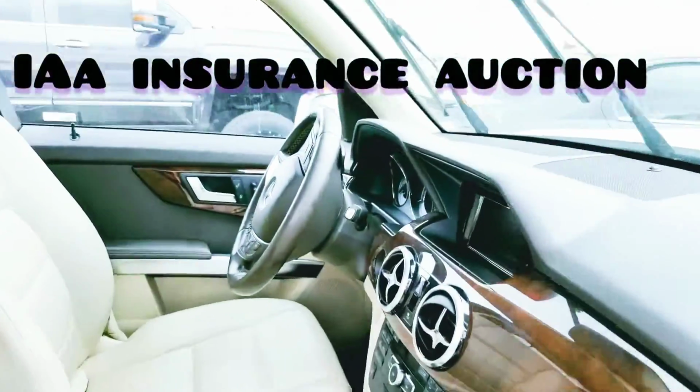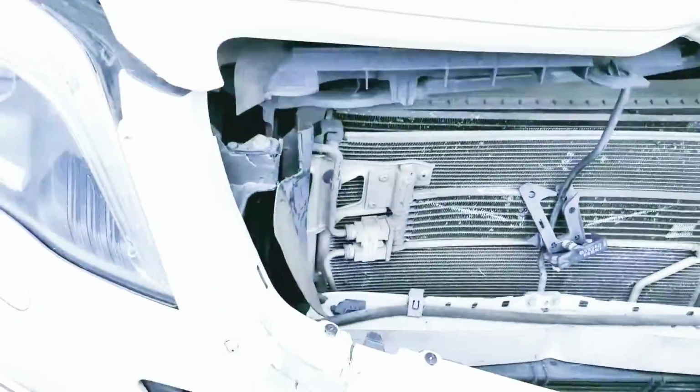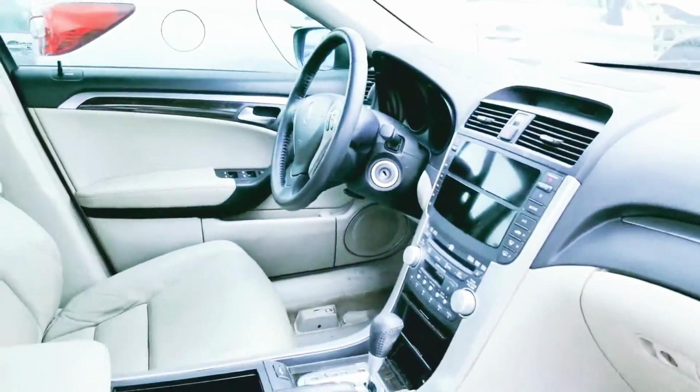This is a white Mercedes-Benz. Really, really nice. Look at it, man. Inside interior, really nice. The only problem is it has a problem in the hood and the bumper and the headlight. You can pick the key. This one is really nice. The only problem is this one car has a back problem. Look at it, man. It's not bad.